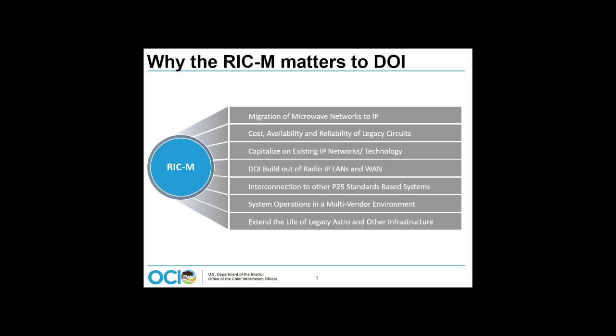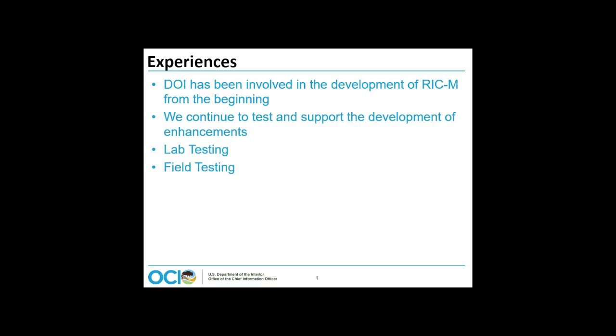The second to last one, as I mentioned in our background, is that we live in a multi-vendor environment. In many cases, we have P25 compliant console systems, but we still have this legacy equipment out there on the infrastructure side. So the RIC-M gives us the opportunity to migrate certain portions, such as consoles, and still be able to interface appropriately to the infrastructure out there.